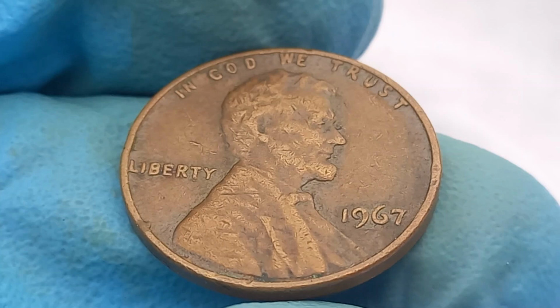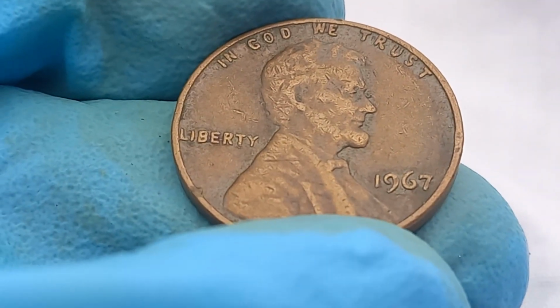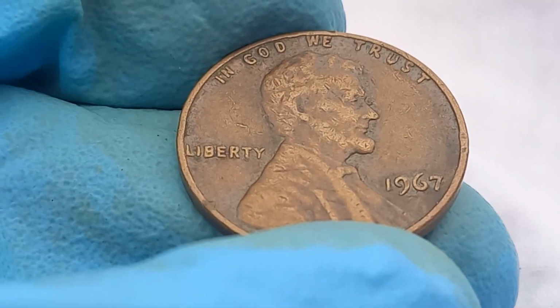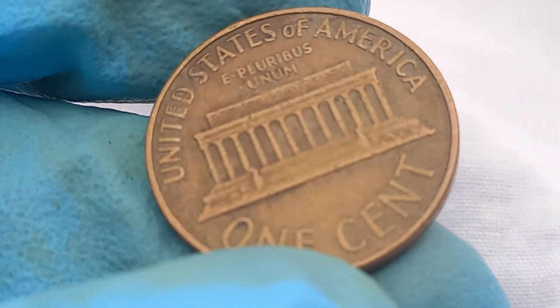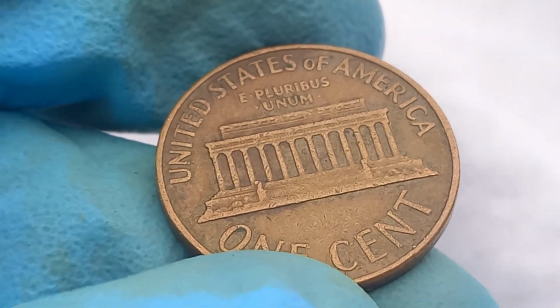Next, examine the strike. Most pennies from that year look soft, almost flat in Lincoln's hair and coat. But the $1 million varieties? They're razor-sharp. Every strand of hair looks carved. The letters are bold, crisp, and perfectly centered. Weight matters, too. Regular 1967 pennies weigh about 3.11 grams.